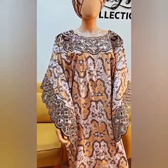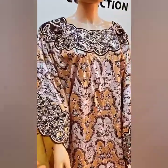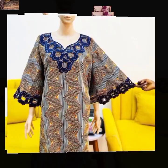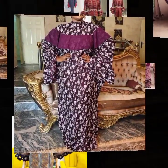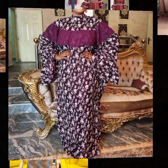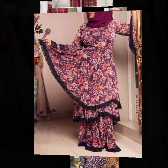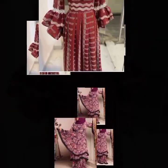Okay, in this video are lovely, beautiful kaftan styles. This is a beautiful kaftan style from TJ's collections, and this is also another fashionable one. In this video are amazing, creative designs of kaftan styles made with different fabrics, from Ankara to chiffon to lace material. All these styles are kaftan styles. They are creative, beautiful kaftan bubu styles.